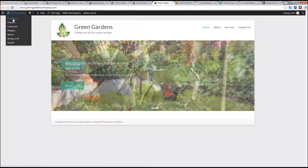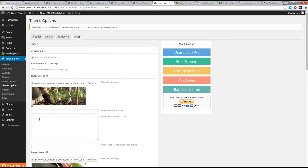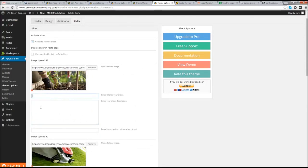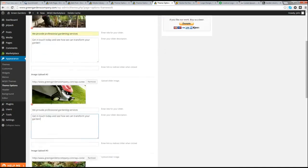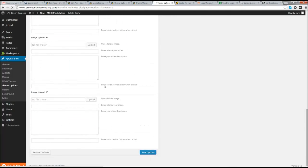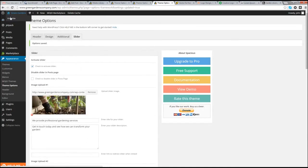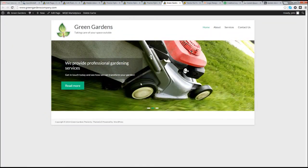Okay, so same as before, back to the dashboard and into appearance and then theme options. The way you can put text over the slides is by going into these options here. So if we enter a title, we provide professional gardening services, and then I'm going to copy and paste something from a text file: get in touch today and see how we can transform your garden. I'm going to do the same against each slide. Obviously you can vary it. If you're following along, setting it up for your own business, then you can put pretty much anything that you like in there. So let's quickly save that and have a look at it. If we go to the site, there you can see it's put in the text that we just entered, and it's the same across each slide.